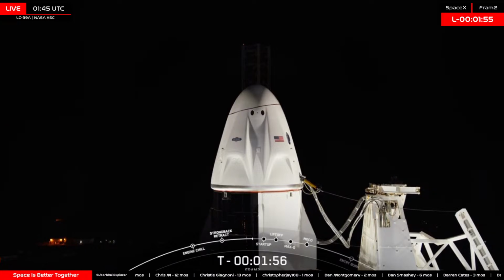Stage 2 LOX float is complete. All right, great news. It's getting pretty exciting here as we get just under a couple minutes away from liftoff. Now that propellant loading is complete, that means that Dragon is on auto idle. 1 million pounds of kerosene fuel and liquid oxygen are now loaded on the Falcon 9 vehicle.